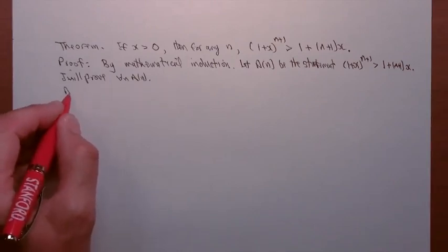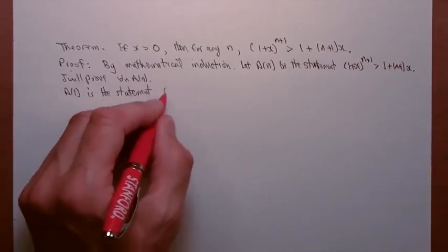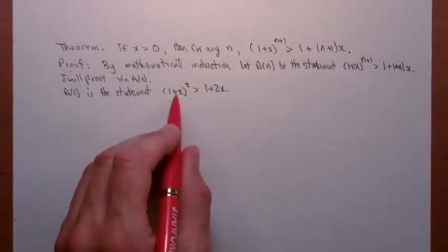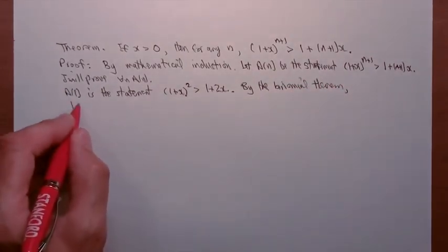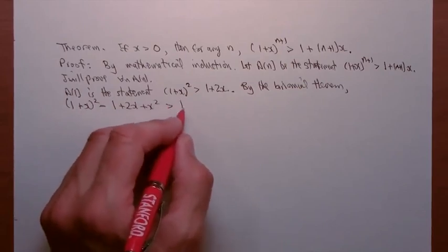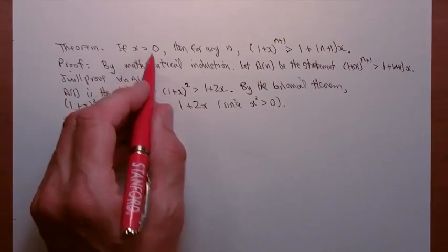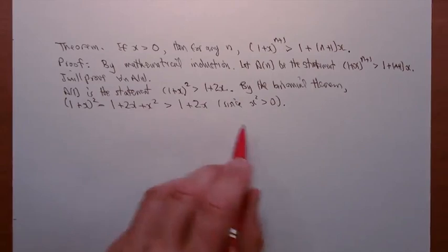Well, the first step is to prove A(1), and A(1) is the statement (1 + x)^2 > 1 + 2x. We put n equals 1 here, and we get (1 + x)^2 greater than 1 + 2x. Is this true? Well, the answer is yes. It's true by the binomial theorem, which tells us that (1 + x)^2 is equal to 1 + 2x + x^2, which is bigger than 1 + 2x, because x^2 is strictly positive. Notice that x is positive, so in particular x is non-zero, hence x^2 is strictly positive, hence we have a strictly positive term here, hence that expression is strictly bigger than 1 + 2x. So A(1) is true.